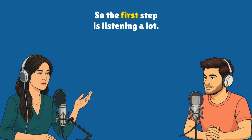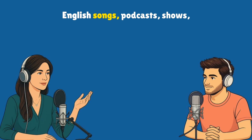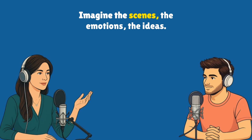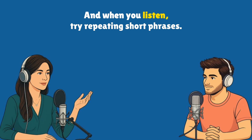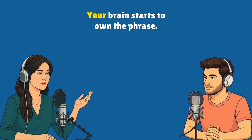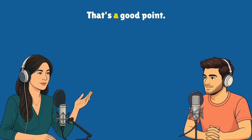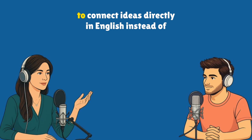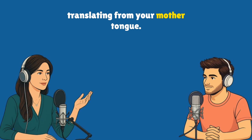Exactly. So the first step is listening a lot. English songs, podcasts, shows, and doing it actively. Don't just hear the words. Imagine the scenes, the emotions, the ideas. Yes, and when you listen, try repeating short phrases. For example, if you hear, "What's going on?" whisper it back softly. Your brain starts to own the phrase. That's a good point. When you repeat phrases, you teach your mind to connect ideas directly in English instead of translating from your mother tongue.